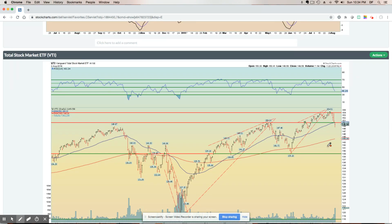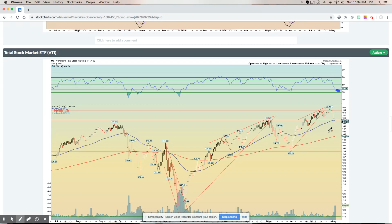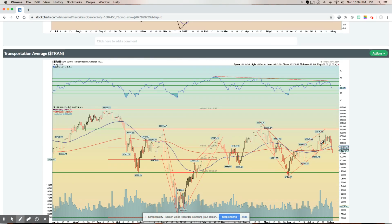Here's the total stock market ETF, which includes developed and emerging markets, European and emerging. And you see here where we've had quite a down move so far. So we're at that support level. We might see a bounce this week. If it doesn't, just like with the other markets, likely headed lower again.